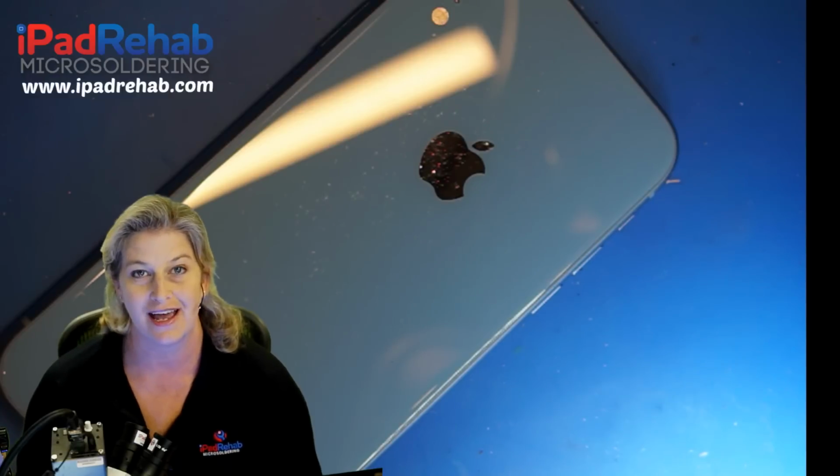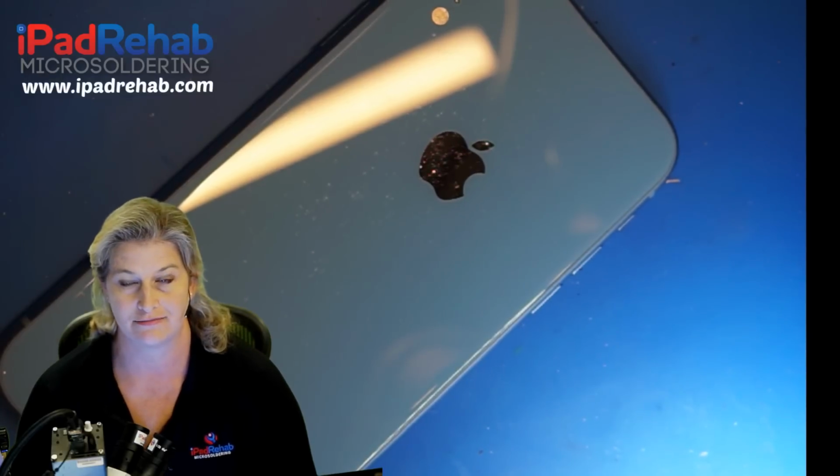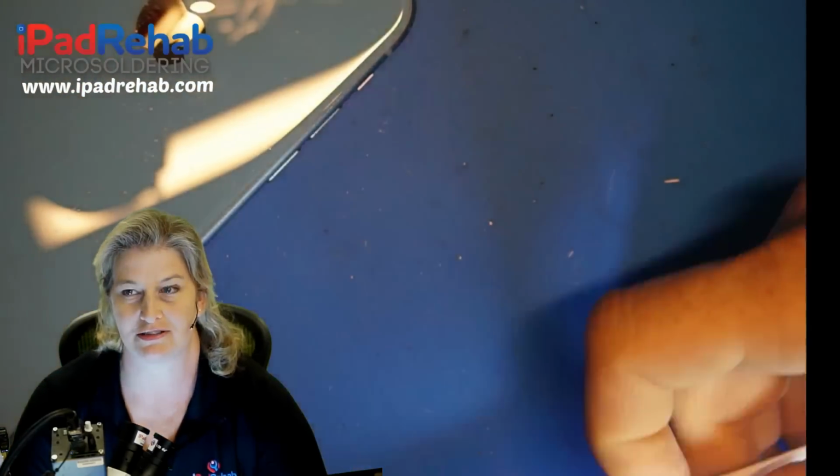Let's have a look inside and see if we can start fishing out what the common failure points are, what little failure there really is for the iPhone XR. So this one is coming up to us from data recovery, and we're going to start with the note.